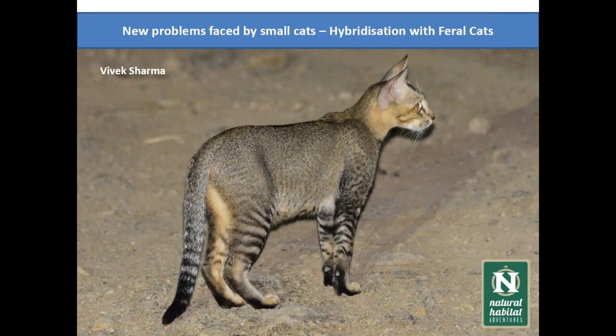Cats like this are very often seen even in wild areas and around villages, and we can be sure that this cat has crossed. It's a cross between a wild jungle cat and a feral cat. So going back to what I mentioned earlier, it is very important to know every single feature of a small cat before we confidently identify it as a small wild cat.